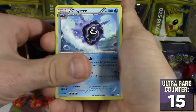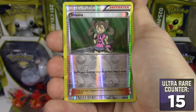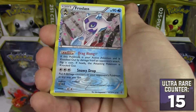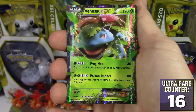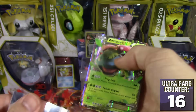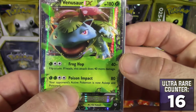We've got a Double Colorless Energy, Cloyster, Clefairy, Diglett, Water Energy, Magikarp, Reverse Shauna, Fletchling, Frosslass, which is a beautiful holo. Frosslass! I really like this a lot. And it is a Venusaur EX inside of the Venusaur pack. I guess he's not too ungrateful. At least he showed up with his Frog Hop and Poison Impact. That should be doing like 200 damage.